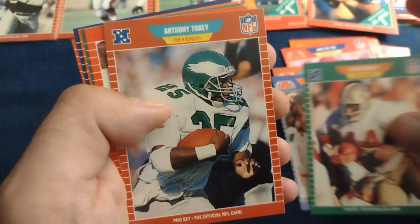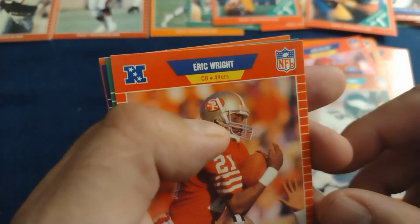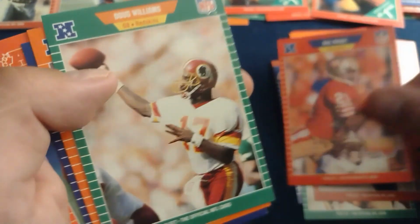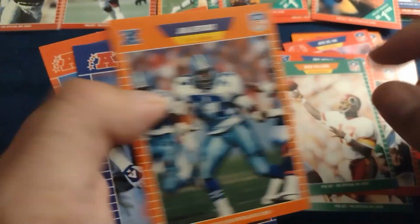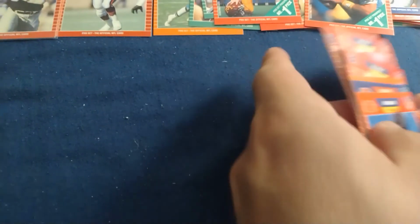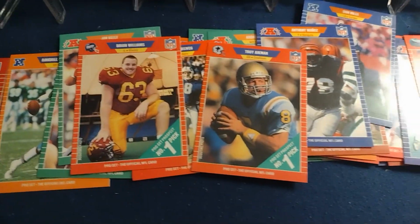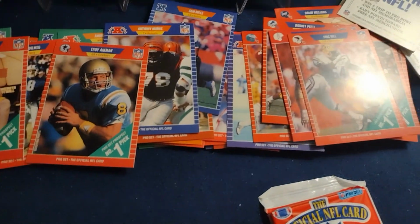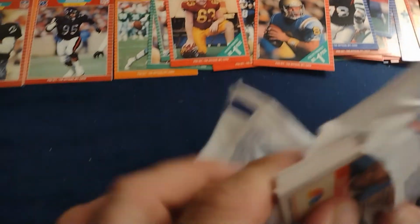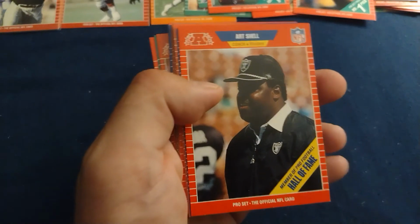Tom Rathman, Anthony Toney, Eric Wright, Doug Williams, Jim Jeffcoat, Steve Sewell, and Jim McMahon. All right, we're going to keep going. Now we are just missing, we'll put Troy up there in a second here in our next break. We're now just missing Barry, which is one of my favorite cards.